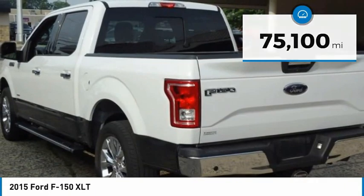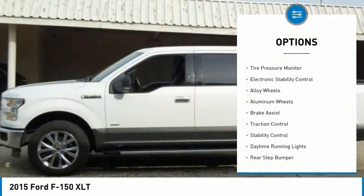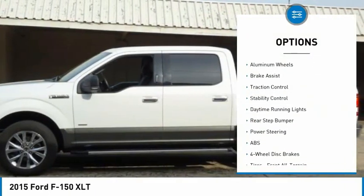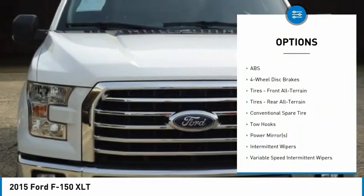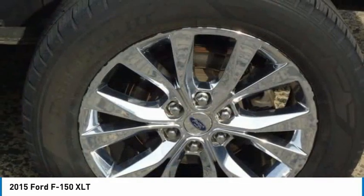Here are some of this vehicle's great options: four-wheel drive, tire pressure monitor, electronic stability control, alloy wheels, aluminum wheels, brake assist, traction control, stability control, daytime running lights, rear step bumper.